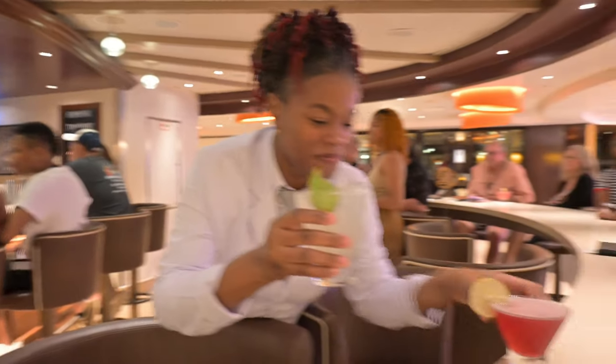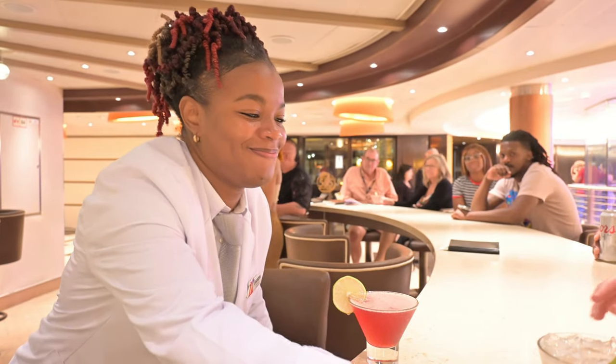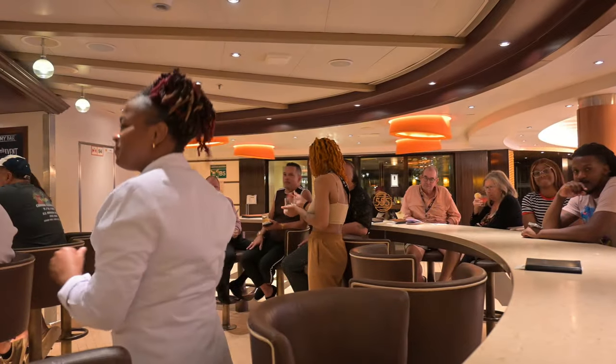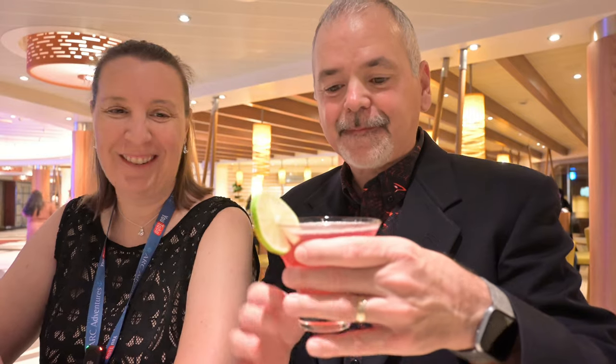All right, so we have the basil drop for the lady, and then we have the 40 is the new 20. Thank you. All right, basil drop, 40 is the new 20. Very full. Cheers. I actually did not spill it, even though it was very full. So this one is like pomegranate, vodka, very, very good. And it's not terribly sweet. It's like a medium sweet.